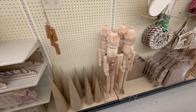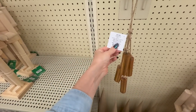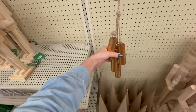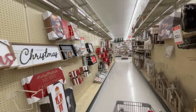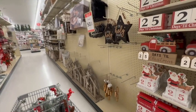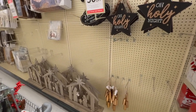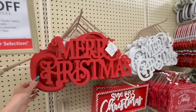How adorable are these huge nutcrackers? They would only be about $40 with the sale. That's still pretty expensive, but those would make such a statement, and you could paint them or leave them that natural, naked wood color. I did notice more of those gold bells down there, so they did have more of them.